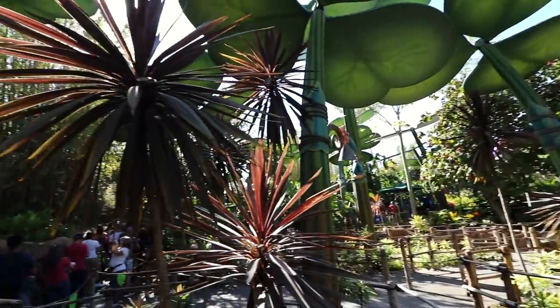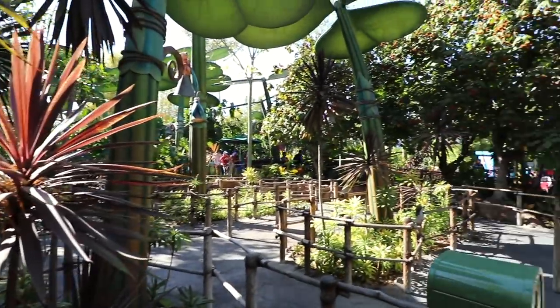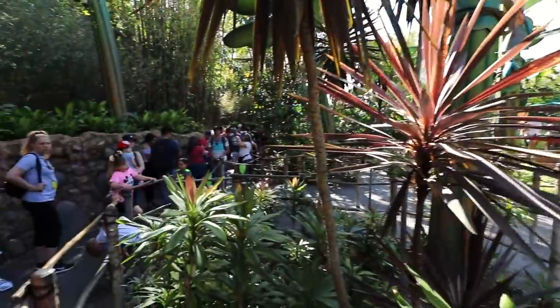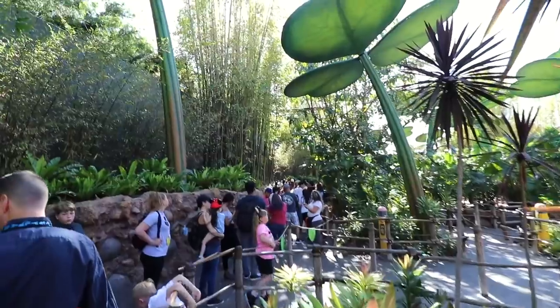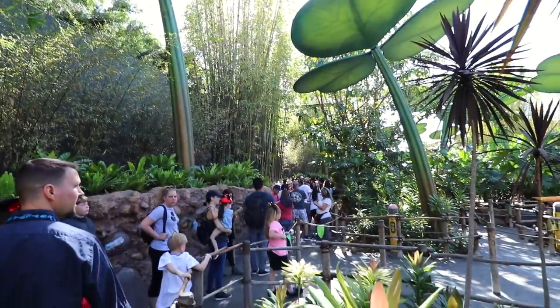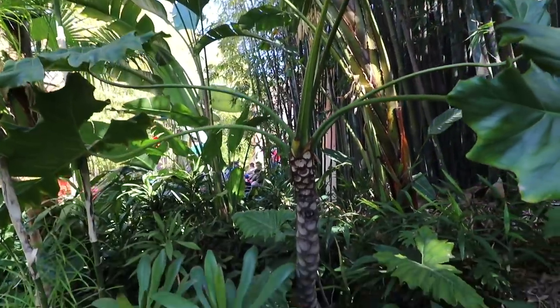Look at all the plants over here. Even Adventureland isn't so crazy jungly themed around the areas where people walk through. I love tropical plants. Especially tall bamboo and fig trees like that. I hope someday to have a backyard that looks like this. Well, I hope someday to have a backyard, period.